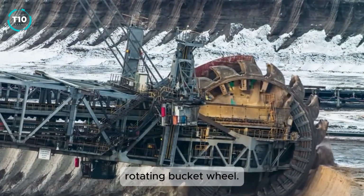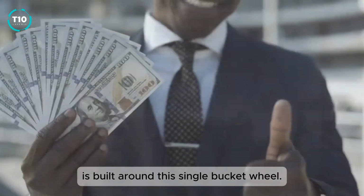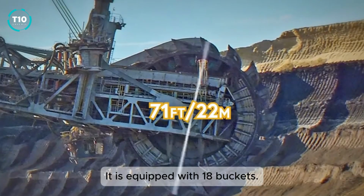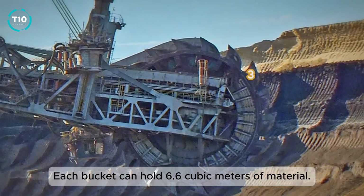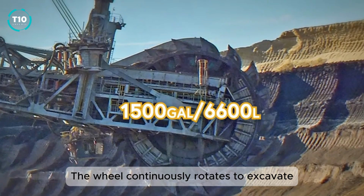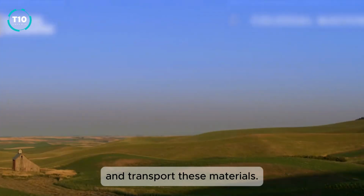So, the core of this excavator is this giant, rotating bucket wheel. The entire excavator is built around this single bucket wheel. The wheel has a diameter of 22 meters. It is equipped with 18 buckets. Each bucket can hold 6.6 cubic meters of material. The wheel continuously rotates to excavate and transport these materials.